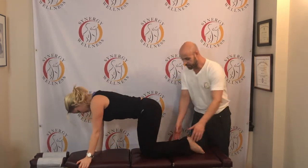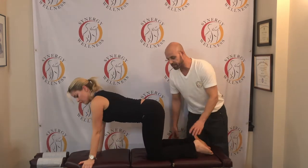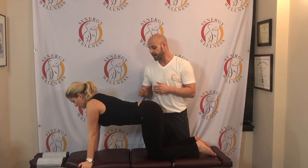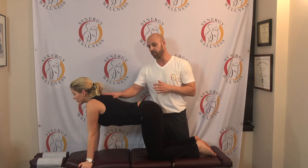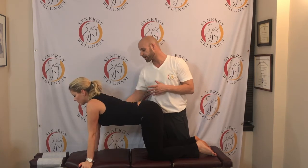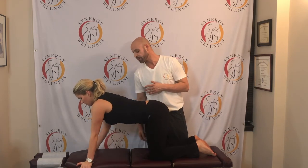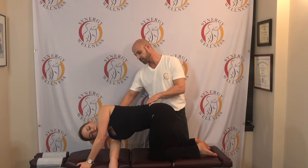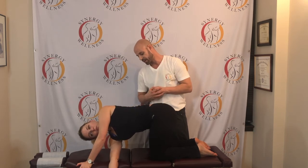Threading the needle is really good for people that suffer from scoliosis with rotation in the spine. We spoke about rotation in the spine with certain types of scoliosis. And when you have rotation, this can really help for the thoracic area. So we're going to take the right arm and go through there first. Good. And you just want to get a nice, good twisting stretch right in there.